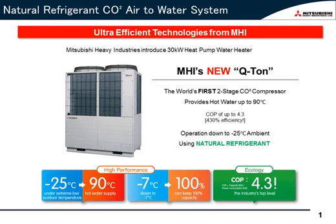To begin with, I'd like to give a brief product outline. The Q-Ton water heater is a heat pump utilizing CO2 as a refrigerant, which is called EcoCute in Japan. Our product is for commercial use under the brand name Q-Ton.